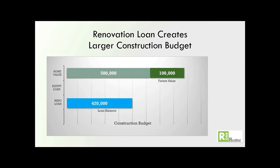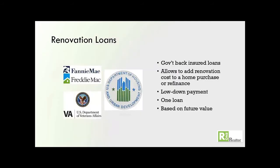So as I mentioned, the future value, the appraisal looks at that and really comes with the potential of creating a much larger construction budget to work with. So bear that in mind as you're talking to prospective buyers, that we have this kind of opportunity that can get them into some solutions they probably haven't previously considered.